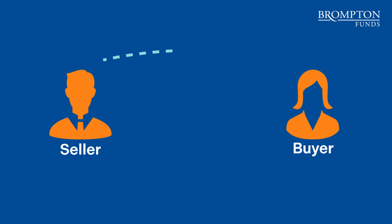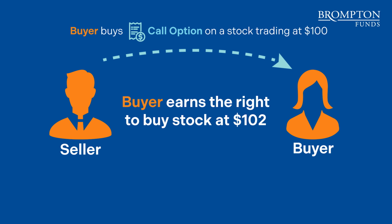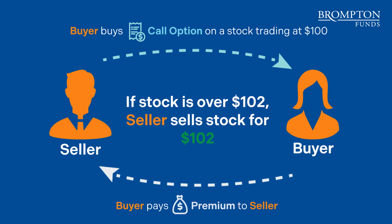For example, a call buyer could buy an option on a stock that is currently trading at $100 that gives her the right to buy that stock at $102 over the next month. For this right, the buyer would pay the seller of the call a premium. If the stock is trading over $102 at expiry of the option, the call buyer would exercise the option and the call seller would be obligated to deliver the stock at that fixed price. Regardless of whether the option is exercised or not, the seller of the option gets to keep the premium that was paid.